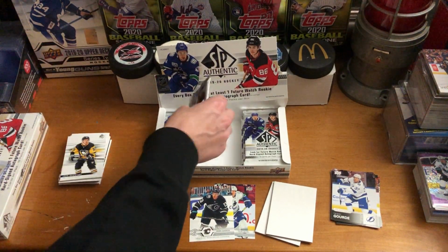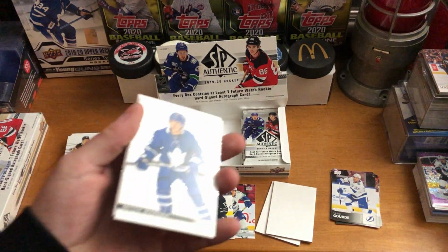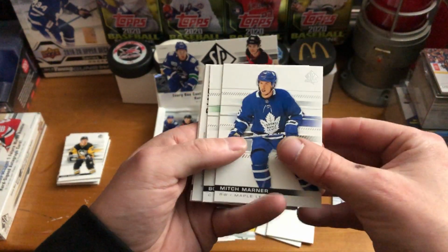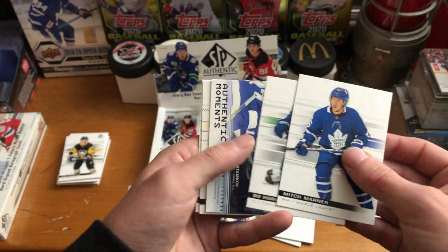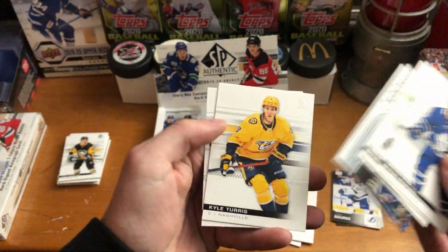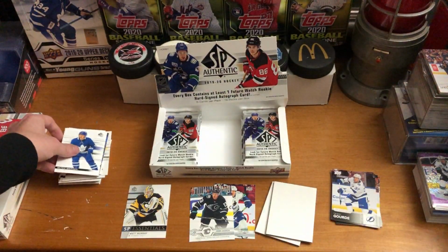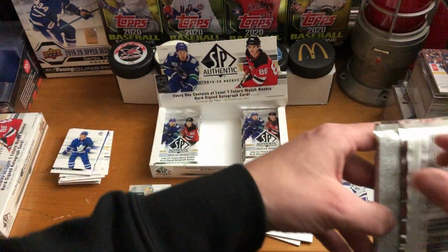Now let's go with the left stack. Here we go. Got that one open. Mitch Marner, Bo Horvat, Authentic Moments, Steven Stamkos, Kyle Turris, Tarasenko. Very nice.